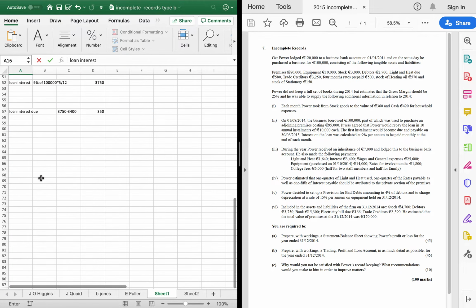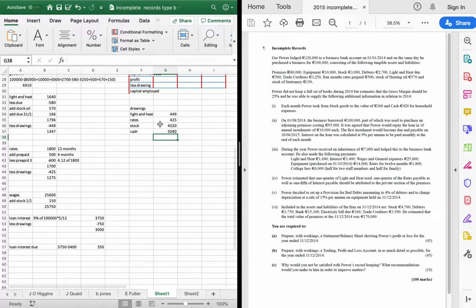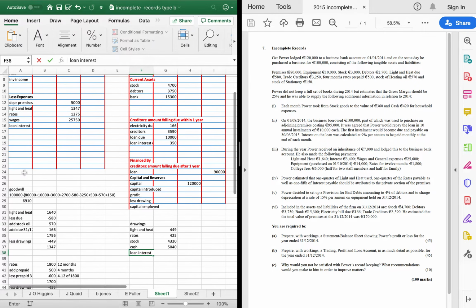So in total, the loan interest is 3,750, but normally some of the loan is drawings, so 1/5 of it this time. So 1/5 of that is 750. So the loan interest as an expense is 3,000 euros. So I'm going to put my 750 into my drawings working, and I'll put the 3,000 in there. Okay. So that's my loan interest done.